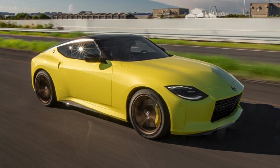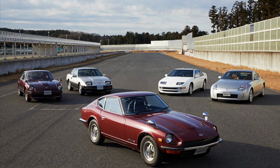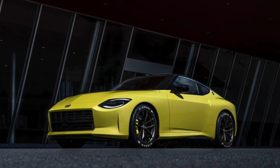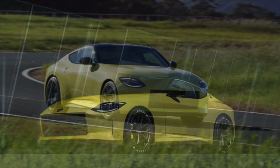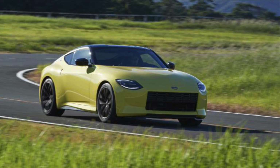Now, what I will say is I'm not a fan of the 350 to 370 Z's roof line, but there's nothing you can do about that. This car is already about to come out. We're talking 2021. It's a 2022 model year car.